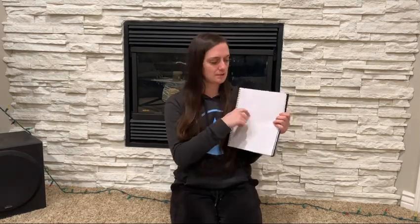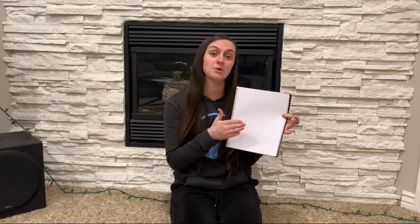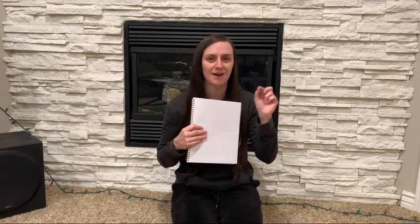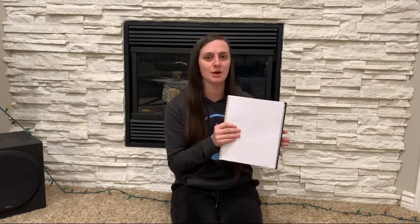One thing I like about this is it does have these pockets to put other sheets in here. And what I've done is taken a bullet journal page and put more specific trackers in here for some of the goals that I put in.